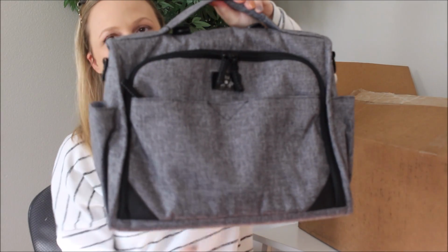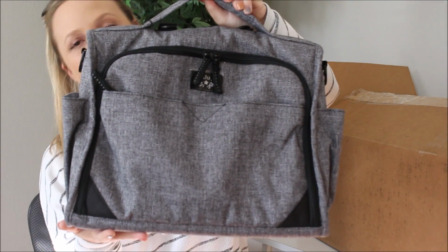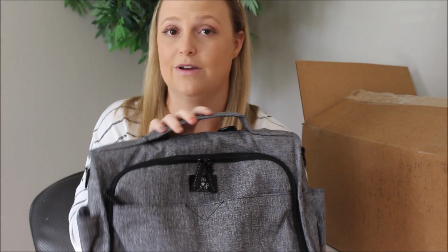So I'm going to move on to the other bags in here because the video is already going to be super long with these, so I'm sorry. But let me know below if you want to see this one more in detail, because I of course will show you an up close of this one, all the pockets, and how it compares to the BFF.